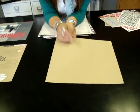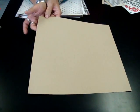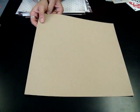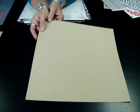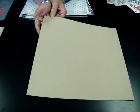The first thing I'm going to talk about is the Bazzill cardstock, the craft cardstock. This is a 12 by 12. I am an 8.5 by 11 scrapbooker, which they make in this great cardstock, and I absolutely love it and buy it by the pack. You'll notice that there are a lot of other people that are as obsessed with craft cardstock as I am.